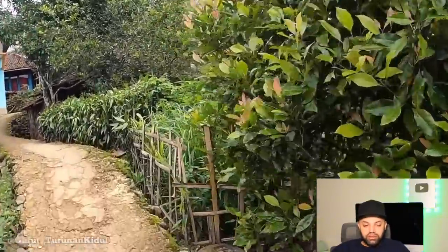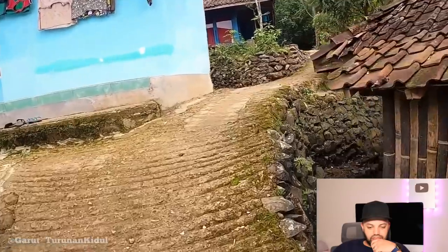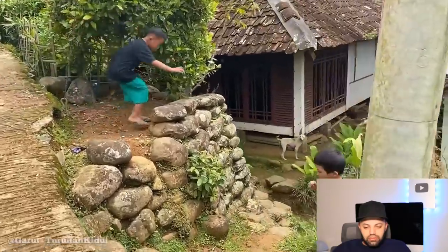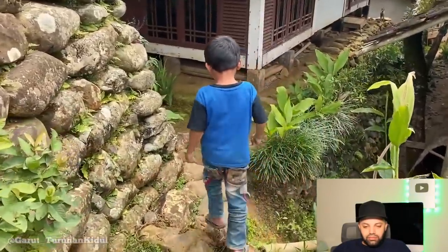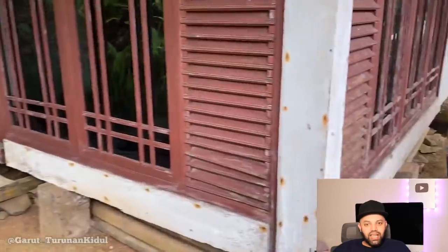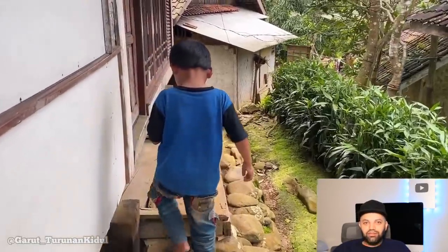Some of these houses are a little bit bigger. You can see the foundation of the house. Like, look, those are the bricks or pieces of rock or wood they're standing on. Wow. That one little dog just keeps following the cameraman around.